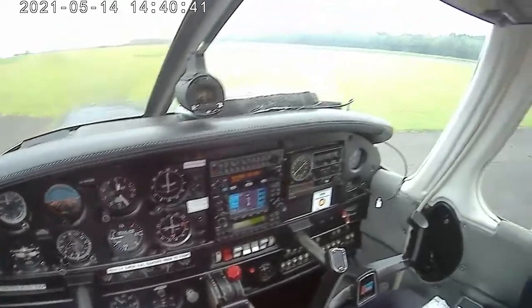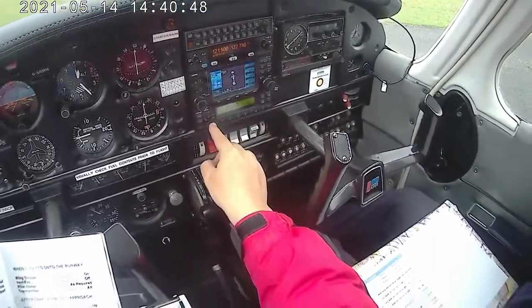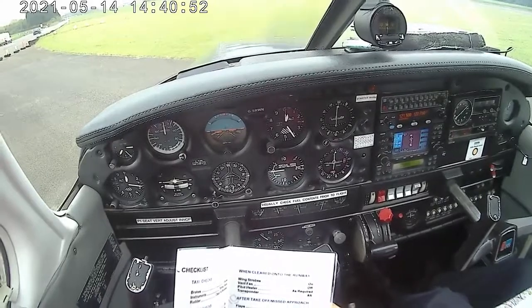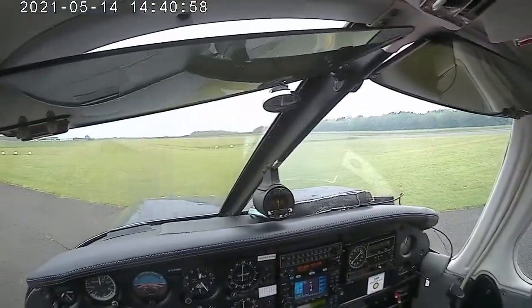Don't forget your fuel pump. Yeah, so vent on, fuel pump, transponder. That's it. That's all we need. So swing it round, pull up to the line, make sure there's nobody coming in, and then call ready for departure.